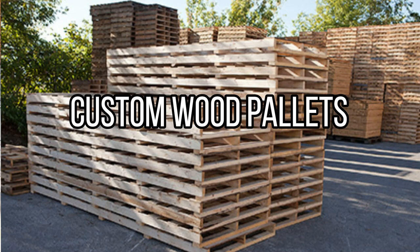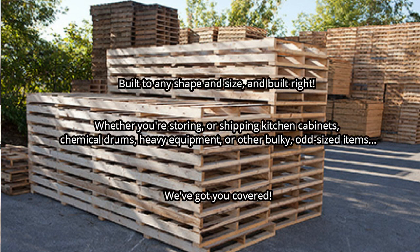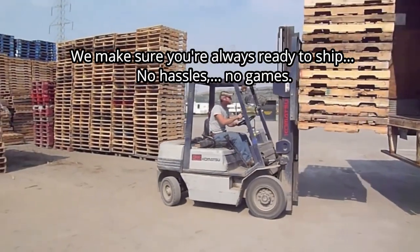Custom wood pallets. Milled to any shape and size, and built right. Whether you're storing or shipping kitchen cabinets, chemical drums, heavy equipment, or other bulky, outsized items, we've got you covered. We make sure you're always ready to ship.